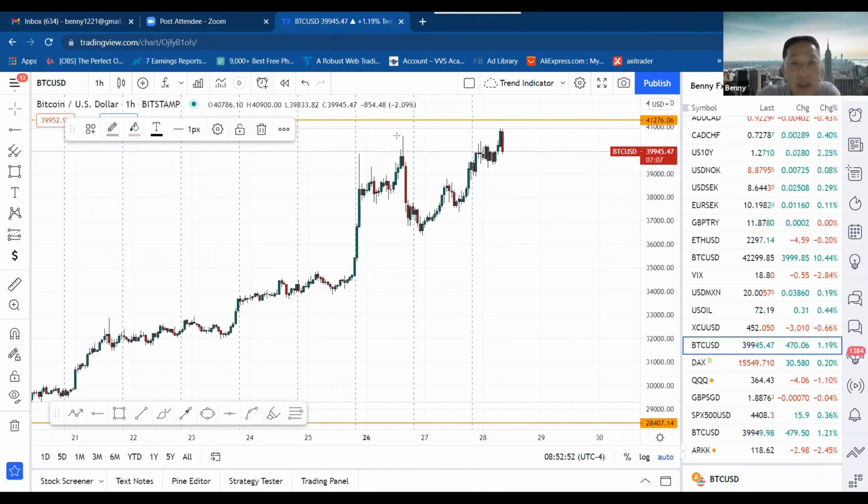So we see the price break and take out this. Okay, we also see that this is the low, and this is the origin that took out this high, and now we have a range in the 1 hour, which is this one. This is the range, right? This is a high, this is a low. So now it's very clear already what you're supposed to do if you are buying.